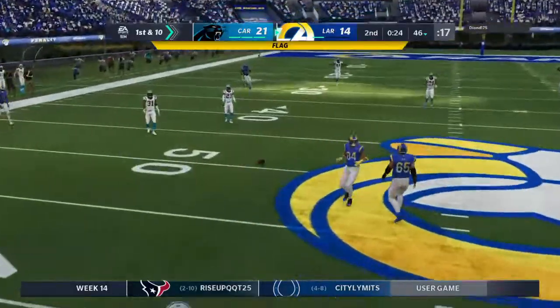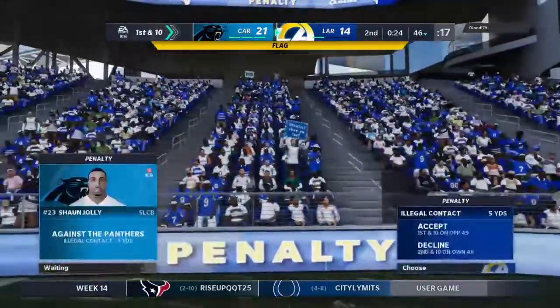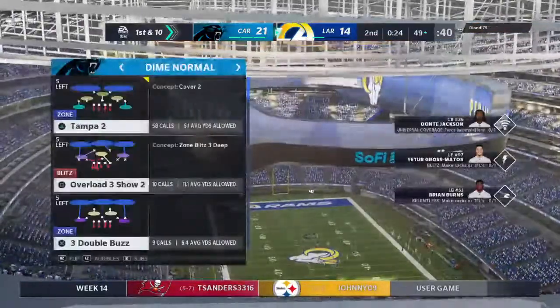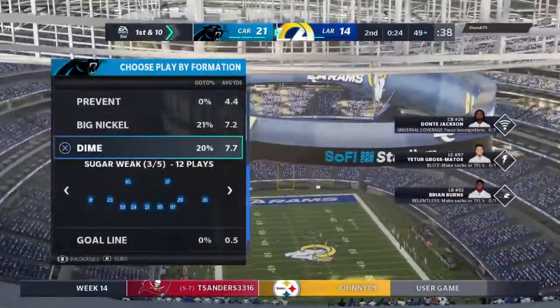On 1st and 10, it's Hurts. And that'll be incomplete. We do have a penalty flag down, however. Let's see what that's about. So they will accept the penalty and move forward.